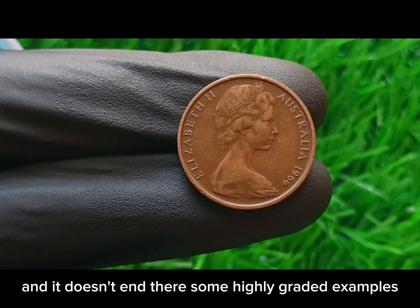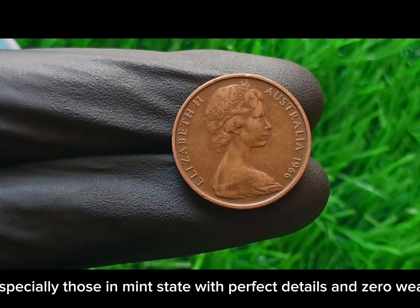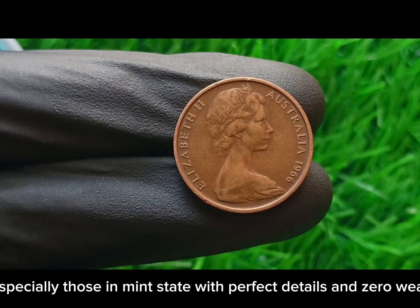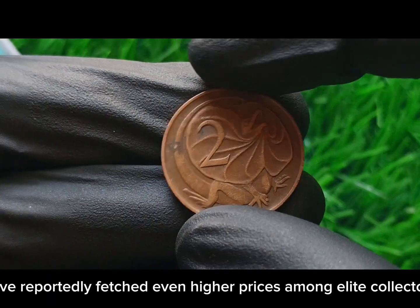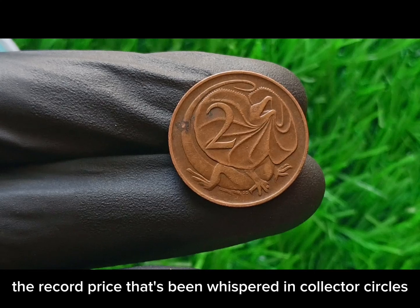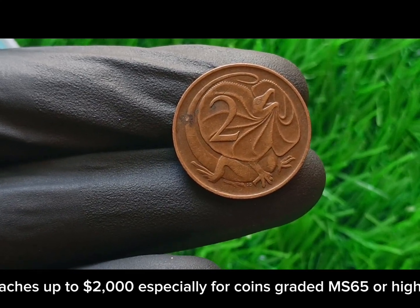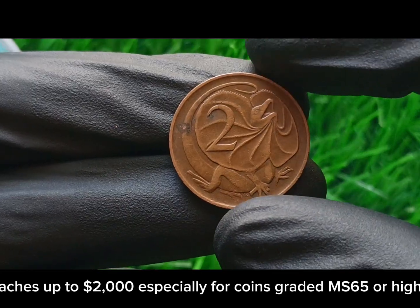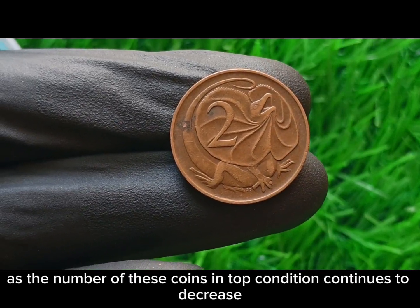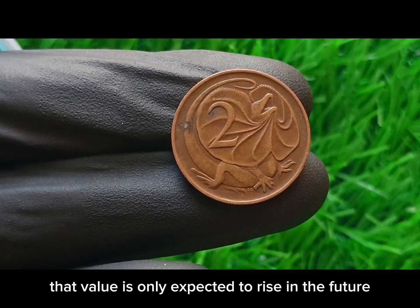And it doesn't end there. Some highly graded examples, especially those in mint state with perfect details and zero wear, have reportedly fetched even higher prices among elite collectors. The record price that's been whispered in collector circles reaches up to $2,000, especially for coins graded MS65 or higher. And as the number of these coins in top condition continues to decrease, that value is only expected to rise in the future.